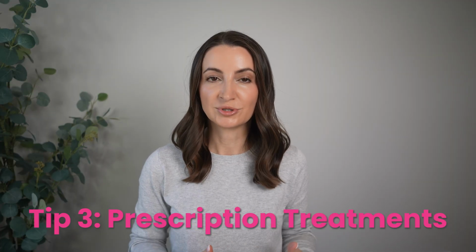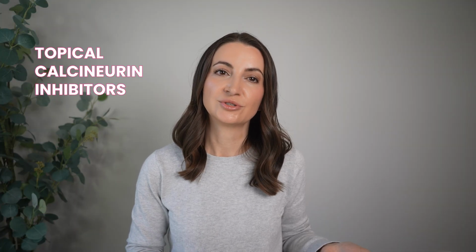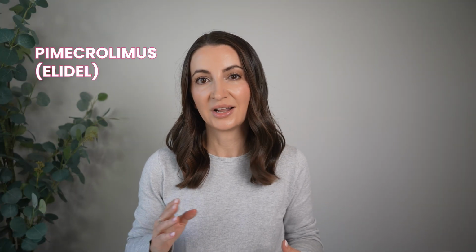And speaking of prescription treatments, if you were to see your dermatologist, we offer prescription strength ketoconazole cream and shampoo. These are going to be a little bit more effective than your over-the-counter shampoo. We also have topical steroids. These are not a long-term solution. Topical steroids are only used really in the scalp temporarily to relieve the severe inflammation and itch. For the face, we offer topical calcineurin inhibitors. These are things like pimecrolimus or Elidel, or tacrolimus or Protopic. These can be used on a long-term basis on the face if needed for severe seborrheic dermatitis.